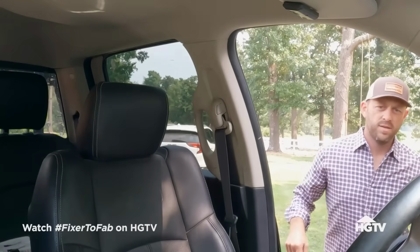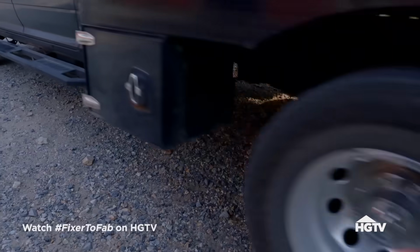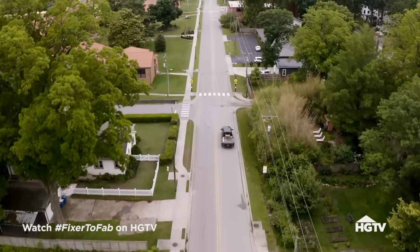Today we are going over to Ted and Suzanne Leonard's house. They have a small brick bungalow in downtown Bentonville. We're gonna go check it out. Ted and Suzanne are moving here from Missouri.